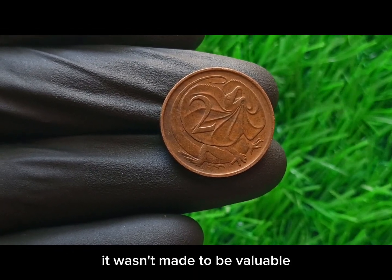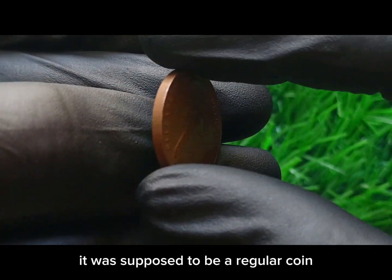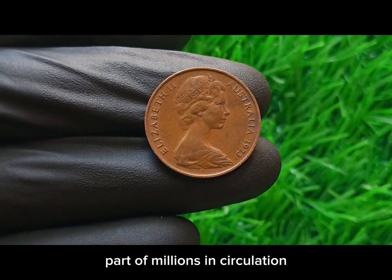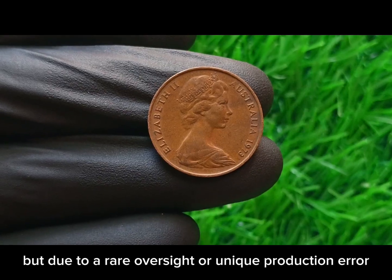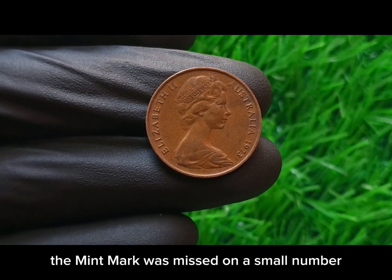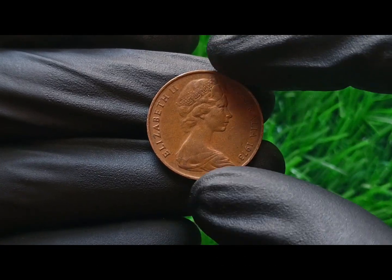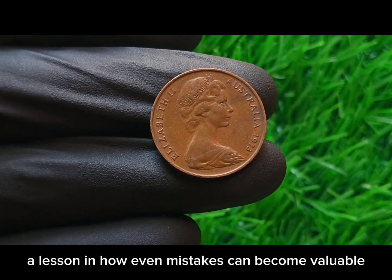It wasn't made to be valuable. It wasn't minted with collectors in mind. It was supposed to be a regular coin, part of millions in circulation. But due to a rare oversight or unique production error, the mint mark was missed on a small number. And that's what makes it special. It's a beautiful twist of fate, a lesson in how even mistakes can become valuable.